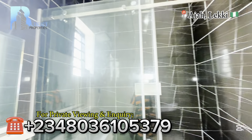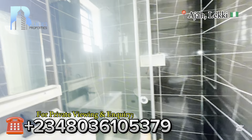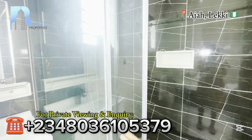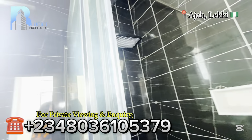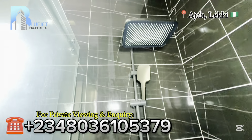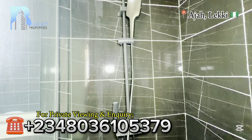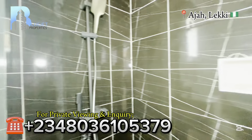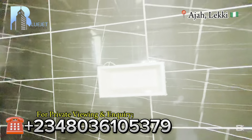And here we have the shower inside the shower cubicle. This is a slide shower cubicle. You slide it to open and you slide it to close. Take a look at the kind of shower we have right here. And you still have where you can put your soap.